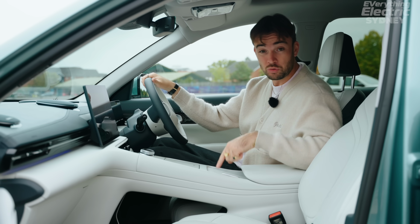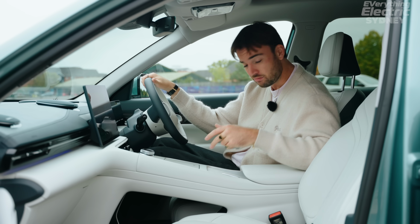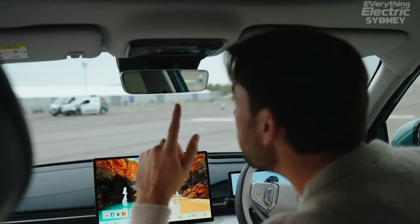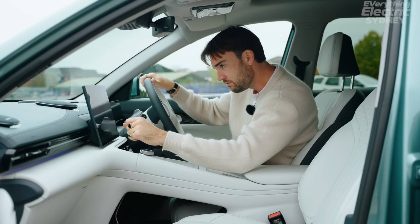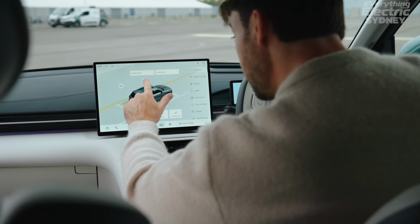We've got dual wireless phone chargers. I like when there's two of them because, you know, it's not just you, the driver, that might have a phone. There is a big pano sunroof, but I'm not seeing any way to open it. So I'm guessing I have to go in here, which is a little bit annoying. This is a good UI test. Let's see how long it takes me.